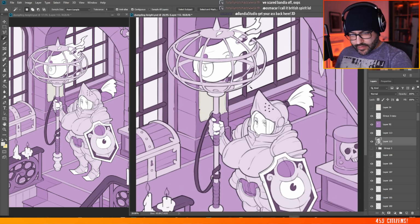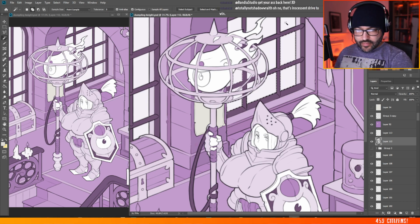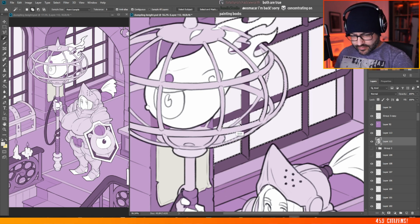And then these window grills. Oh wow, that really is taking a while to think. I have no idea why that's slowing down Photoshop so much. I'm just going to tap things a bit more slowly. I think the program just gets overwhelmed really easily if you select a few things too quickly at the moment. That's not a good sign for Photoshop.